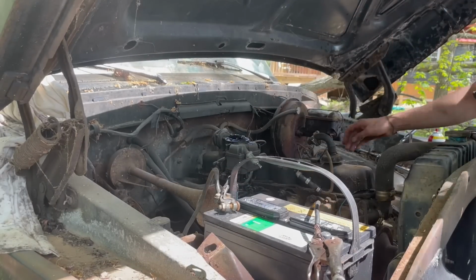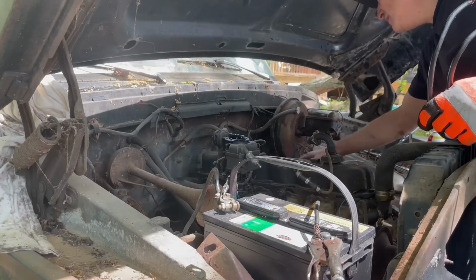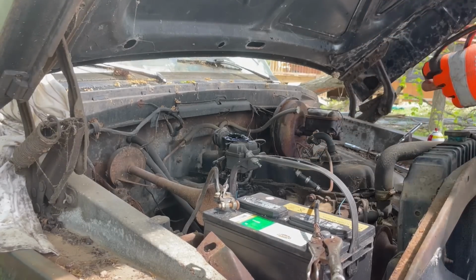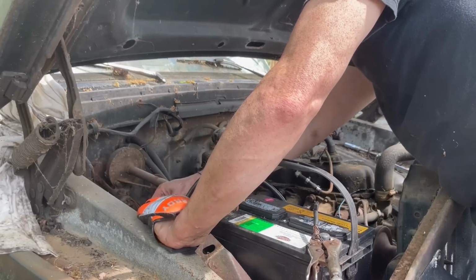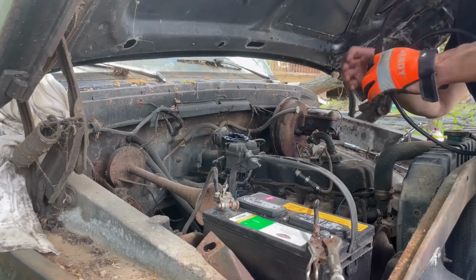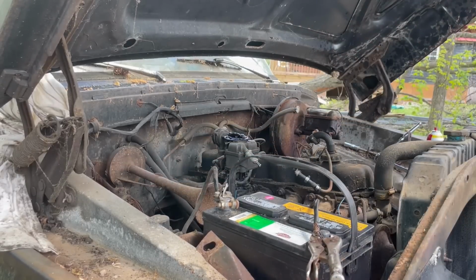Doesn't look like I have spark. Thought I did. Oh, wait a minute. These plug wires are in really bad shape and one of them popped off. Let's try that again. No. No, we just don't have spark here. Okay, something's up with those points. I'll have to get back to it.